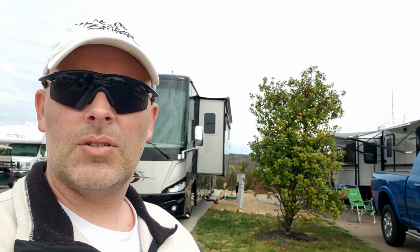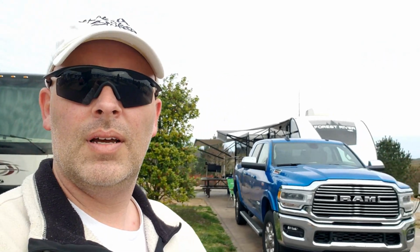This campsite here is 31, and then as you can see with the blue truck, that's 32. Across from those is campsite 86, and then campsite 87. Across from it, empty right now, campsite 34, another premium site. These are plenty nice, plenty of space, plenty of size, and plenty of view. I mean, you just can't go wrong.